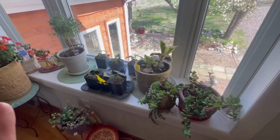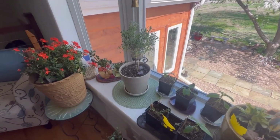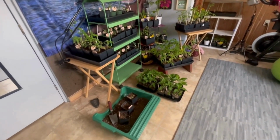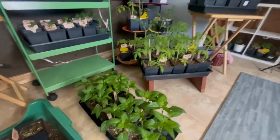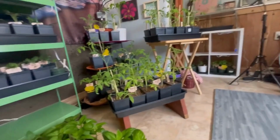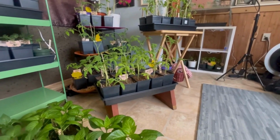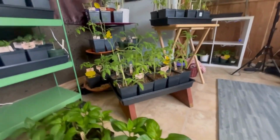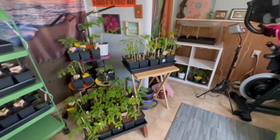So these guys are hanging out with our indoor plants, but let's head downstairs and see what's going on down there. Okay, so here down in the grow room, this is what is happening. Our peppers are really ready. I mean, everybody is ready to go outside right now, but we still have about two and a half weeks before they can go out, which is our last frost, which is Mother's Day.